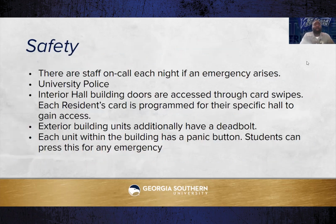So, safety. There are staff on call each night if an emergency arises. We have different levels of on-call staff, but for residents, the most important one you need to know is what we call the RA on call, the resident advisor on call. We have an RA on call from 8 p.m. to 8 a.m. nightly. There's always going to be someone on call. That will be your first call if you have any situation, from a lockout to roommate issues to fights, any type of concerns.